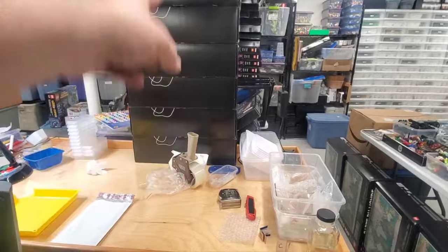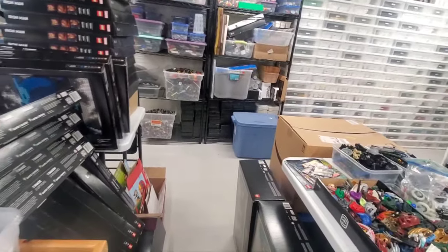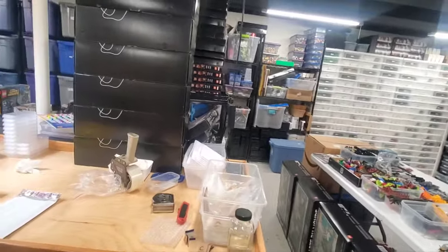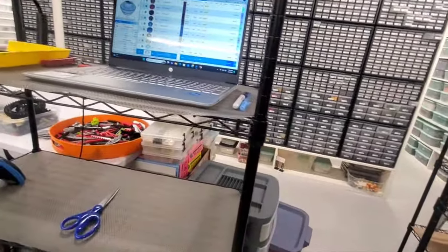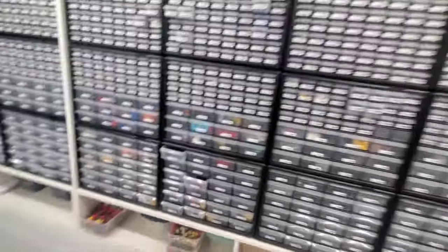I still have to put these where I'm putting them over there, and I didn't even give them a location name because I know where they are. They're over on the bottom right over there, so I'm not even going to worry about that. I'm going to upload the pieces and turn the store back on.